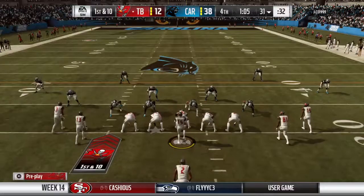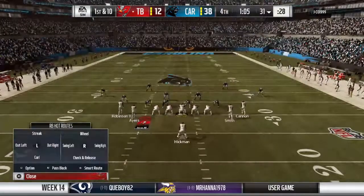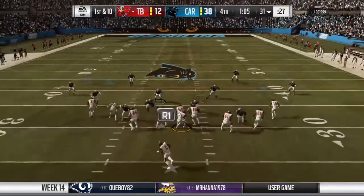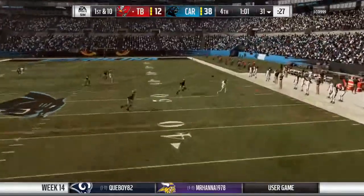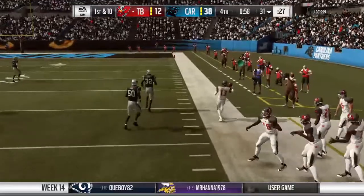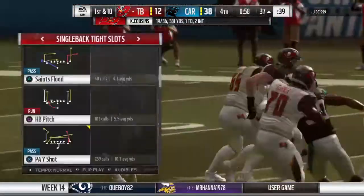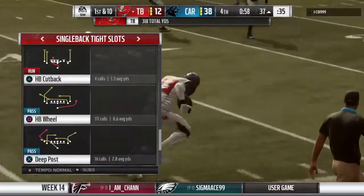Line of scrimmage, the 31 now on 1st and 10. Following the interception, Cousins. And he finds a man with a crossing route. And he's going to be out of bounds, but not before he takes it inside the 40. That goes for a gain of 31.